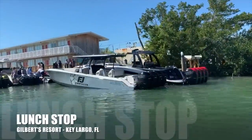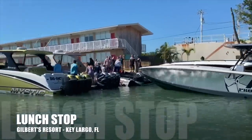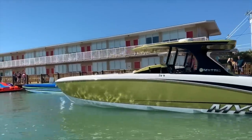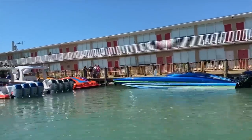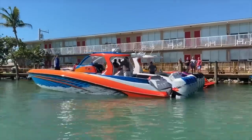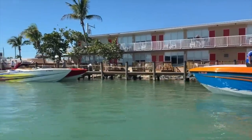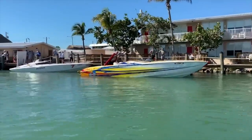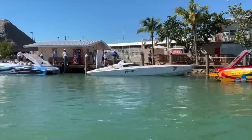And as we catch up with the rest of the pack, it only verifies that we are no longer the pace boat, but we are the chase boat, being the last one to arrive here at our lunch stop at Gilbert's Resort. Everyone is settled in and rafted up, and you can see now the docks have come along quite well. They're not quite complete, but there's enough of them done that we have plenty of docking for everybody. Not long off now until the entire construction project is done and Gilbert's is fully operational again along every foot of their seawall.